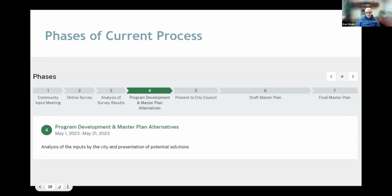So presenting to council is estimated to happen in July. The draft master plan, and again, these are dates in the future, so these are still ETAs, probably sometime in September, and this is all in 2023. Then the final master plan potentially in October of this year.